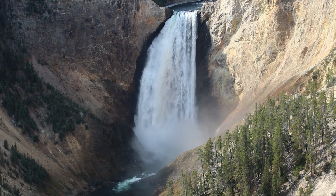Of course, we didn't want to rely on a zoom lens, so we took a quick hike down to get a little bit closer. Fair warning, the hike up is much less enjoyable than the hike down. After leaving lower falls, we made our way up to the upper falls.